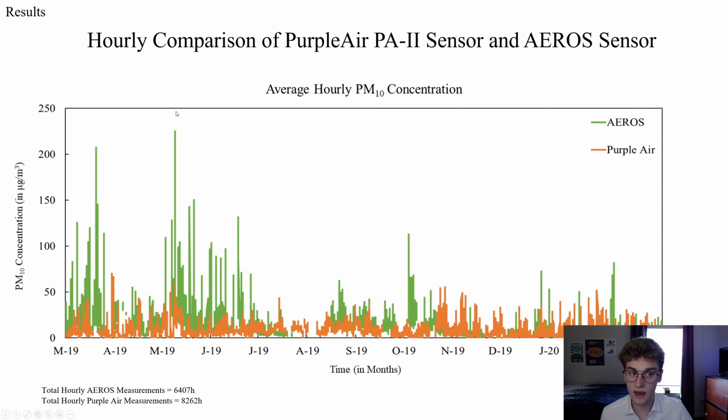Here we see that the Aeros is consistently overshooting the purple air when it comes to particulate matter concentrations. Similar here, but also in the months of like November and December, we see that the purple air sensor is higher than that of the Aeros sensor. So there seem to be a lot of discrepancies with our purple air measurements. For these hourly measurements, we have 6,407 hours for Aeros and 8,262 measurements for the purple air.